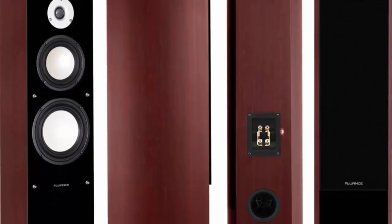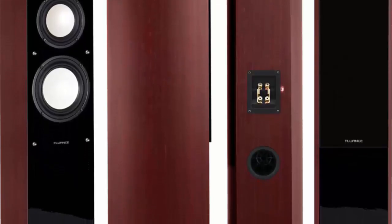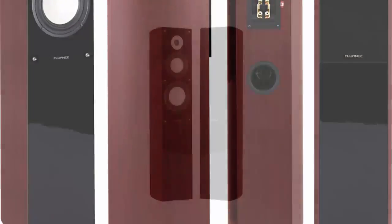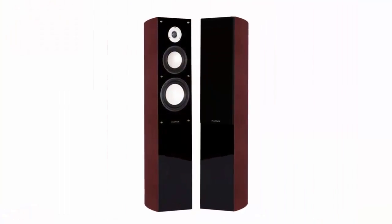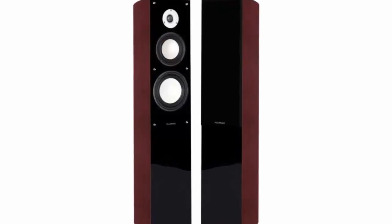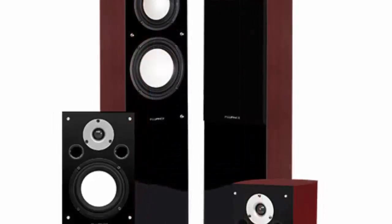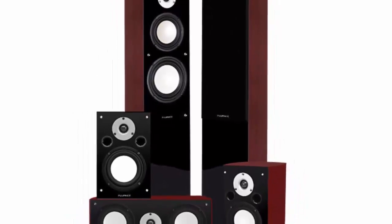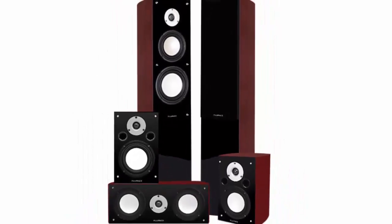Fluence XL5F. The recently launched Fluence XL5F floor speakers are a keenly priced option with solid audio quality and top-shelf components, which include a 6.5-inch woofer, a 5-inch audio driver that covers the mid-range, and a 1-inch tweeter. The speakers have nicely made wood cabinets and a sweet lifetime warranty and customer support.